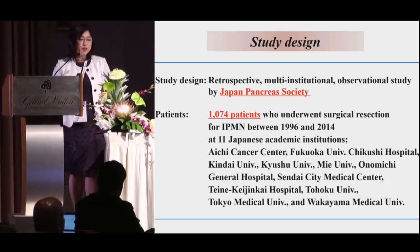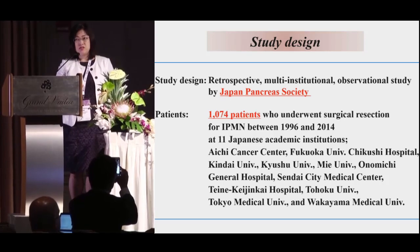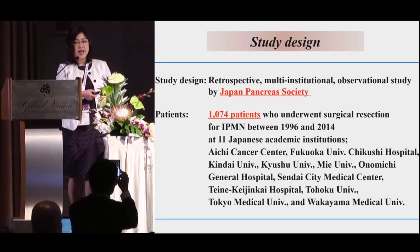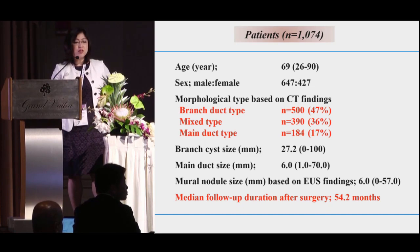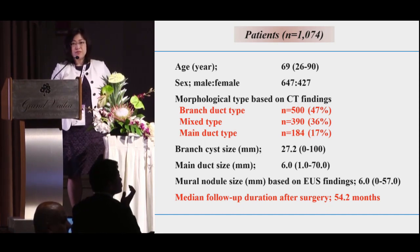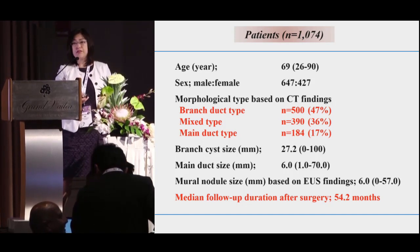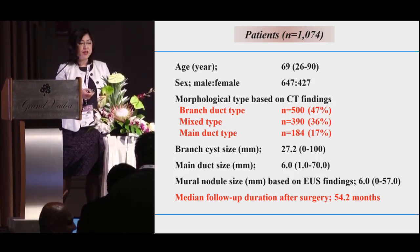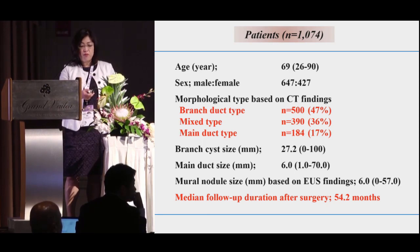This is a retrospective multi-institutional observational study and included 1,074 patients who underwent surgical resection for IPMN between 1996 and 2014 at 11 Japanese academic institutions in a project of the Japan Pancreas Society. According to the international consensus guideline definition of the radiologic morphological type, 47% of the patients had branch duct type, 36% had mixed type, and 17% had main duct type. Median follow-up duration after surgery was 54.2 months.